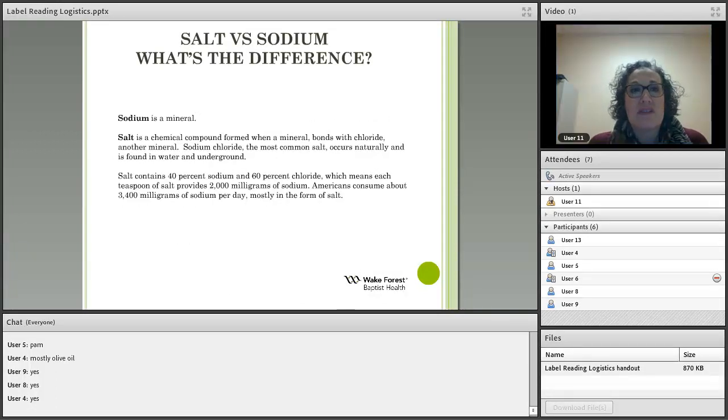So salt versus sodium, what's the difference? Well, sodium is a mineral. Salt is a chemical compound that's formed when a mineral bonds with chloride, another mineral. Sodium chloride is the most common salt, which occurs naturally and is found in water and soil. Salt contains 40% sodium and 60% chloride, which means each teaspoon of salt provides about 2,000 milligrams of sodium. Americans consume about 3,400 milligrams per day, mostly in the form of salt. So the big takeaway here is really to reduce or minimize the amount of salt you're adding at the table or in cooking, and start experimenting more with herbs and spices.